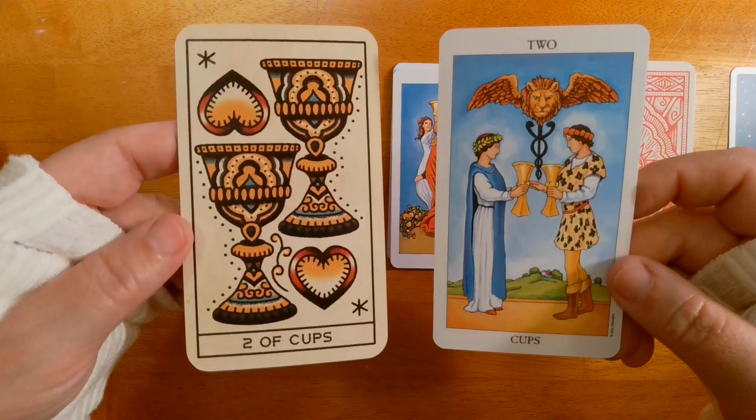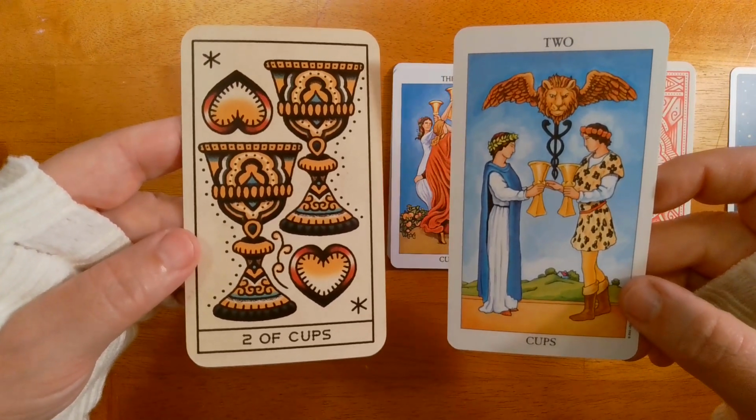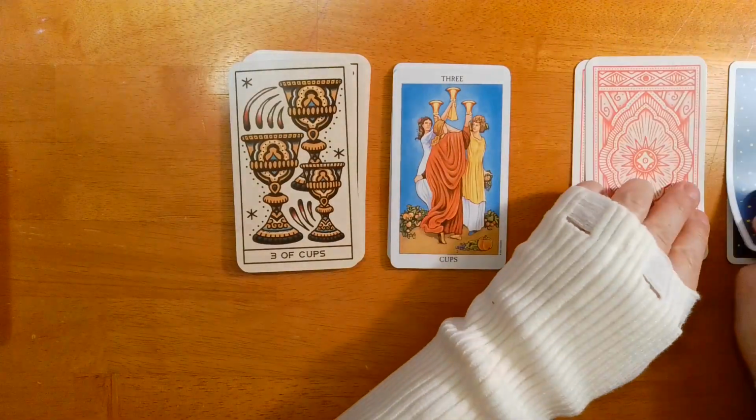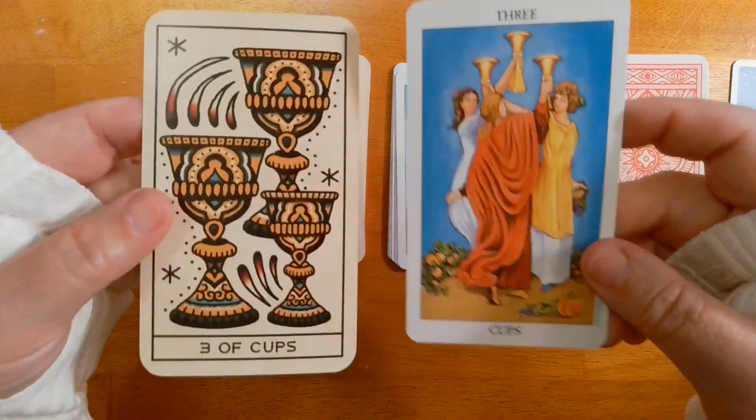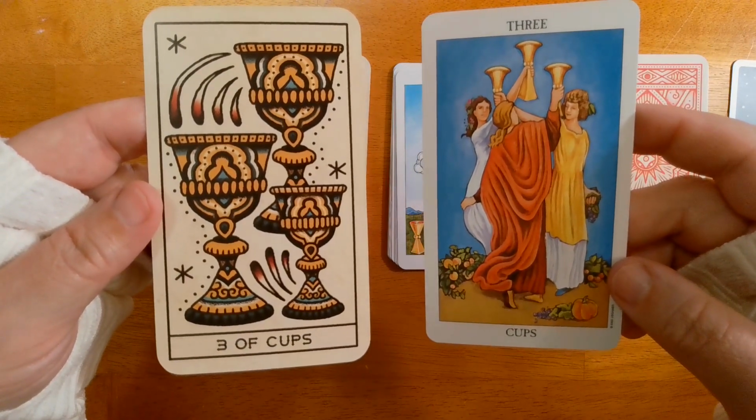I do like the old style tattoo. I really do. I mean, it's dependent on what it is, though. I've seen some really tacky ones, and I've seen some really good ones.